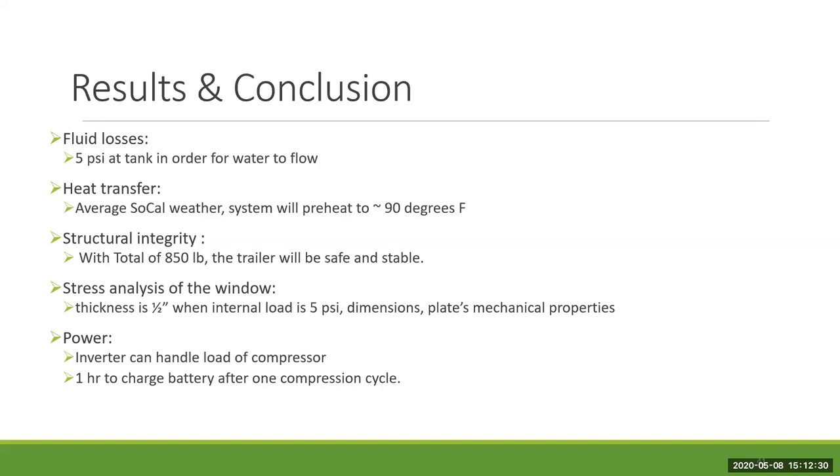For the stress analysis of the window, thickness is going to be half an inch, considering the internal load of 5 PSI, the dimensions, and the plate mechanical properties. And lastly, for the power, the inverter can handle the compressor, and it's going to take about 1 hour to charge the battery after it uses energy to compress the air.